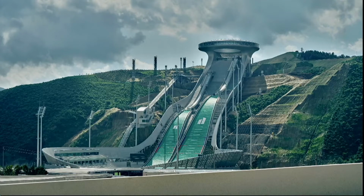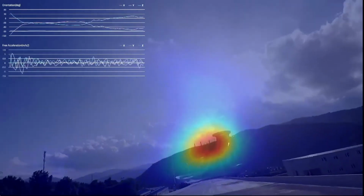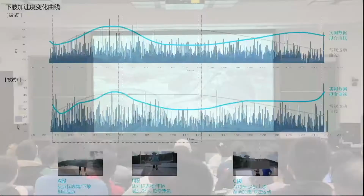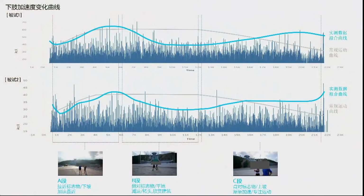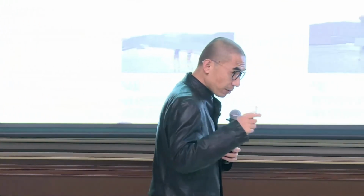And when you walk along the footbridge, you have this thing as a landmark, and it gives you a rhythm of experience in space. Again, we did some preliminary tests. We asked 2 runners to wear ergonomic human factor measurement gear, and then we tested their speed. Basically, the gray line indicates the change of speed when running without any visual interference, without any visual interest. It changes with the slope. But with the intervention of this gigantic ski jump, you see a similar change of speed. When your speed becomes slower, it indicates that something is getting you interested, or you are getting exhausted.